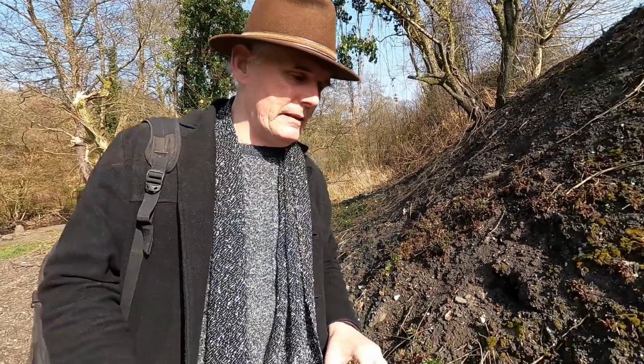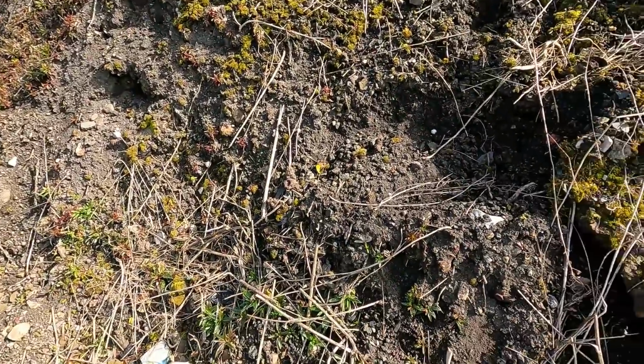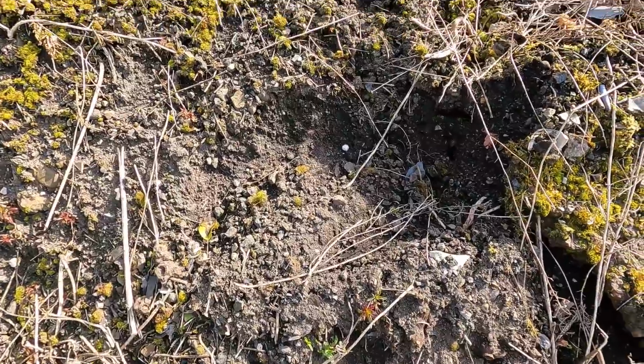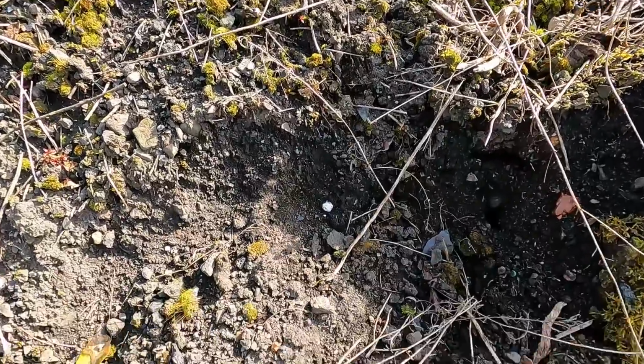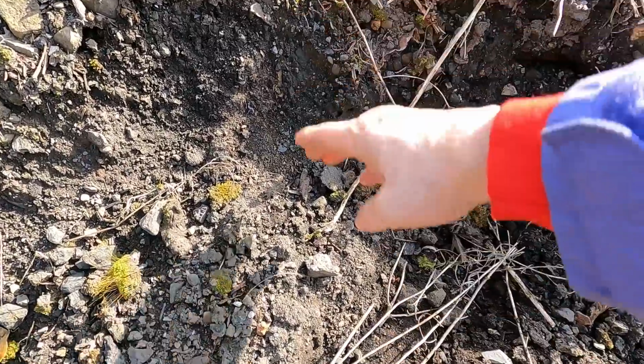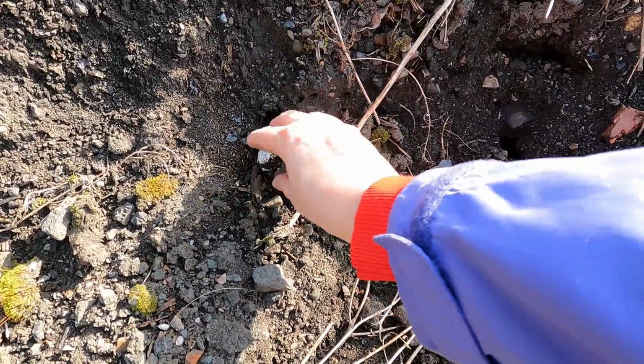Okay. Now, while you were talking, I did see this over here, and I'm wondering if it's a marble. I've been looking along here, hoping that the frost and the rain has taken some soil off. This looks like somebody's walked in here and stepped down. Now, is that a marble?